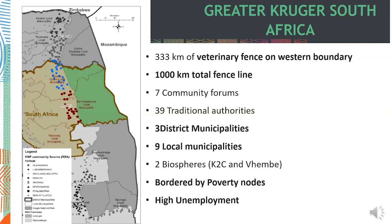On the western boundary, we've got 7 community forums through which we engage, but also 9 different traditional authority structures. We are straddled by 3 district municipalities, Vhembe, Mopani, and Ehlanzeni, and 9 local municipalities. We are also part of 2 international UNESCO Man and Biosphere reserves, the Kruger to Canyons biosphere and the Vhembe biosphere. But the reality is we are bordered by poverty nodes with very high unemployment in the area.